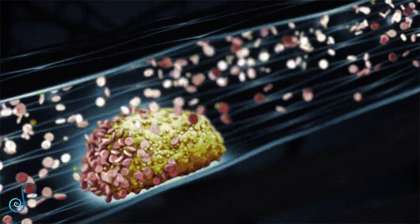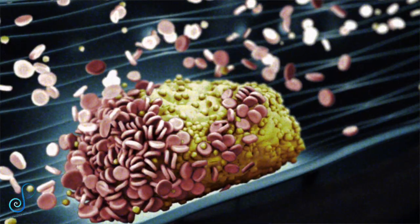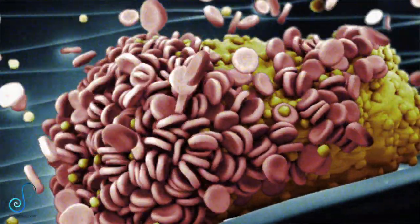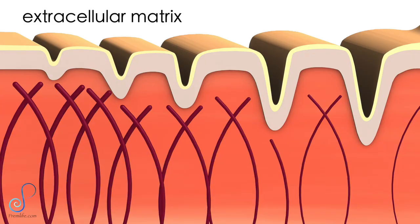Other polymorphisms are in the genes that code for defective proteins for high-density lipoproteins, or good cholesterol, whose function is to transport cholesterol. When they are abnormal, the bad cholesterol increases. There are also polymorphisms in genes that encode defective proteins for the extracellular matrix. The main protein of the extracellular matrix is collagen. This and other molecules are secreted by specialized cells, creating an extracellular matrix that provides biochemical and structural support to surrounding cells.